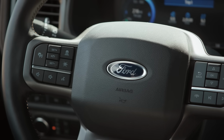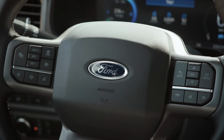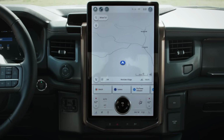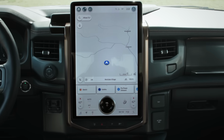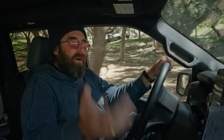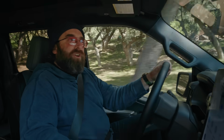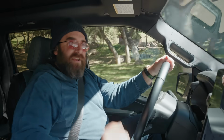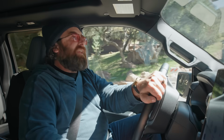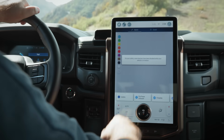We know we're in a Lightning as opposed to a regular F-150 because of this screen. It's the dead giveaway. It's the same screen that you'd find inside of the Mustang Mach-E. Not a fan of this. Couple reasons why. One is they got rid of the physical controls for temperature and fan speed. And to me, you gotta have that. This is just too fiddly. You gotta look down. It just drives me crazy.